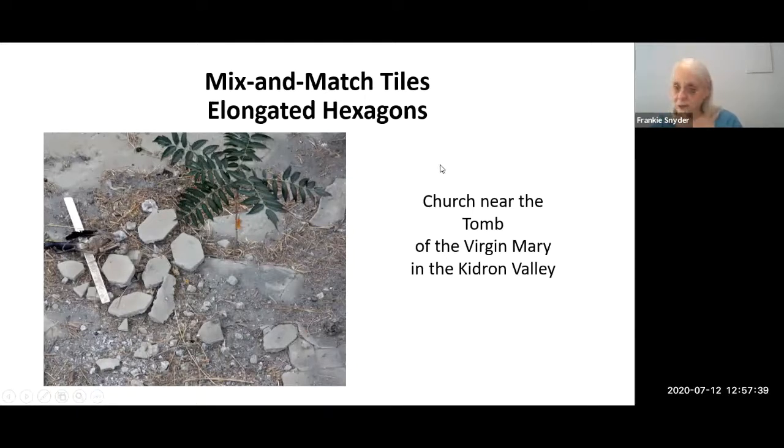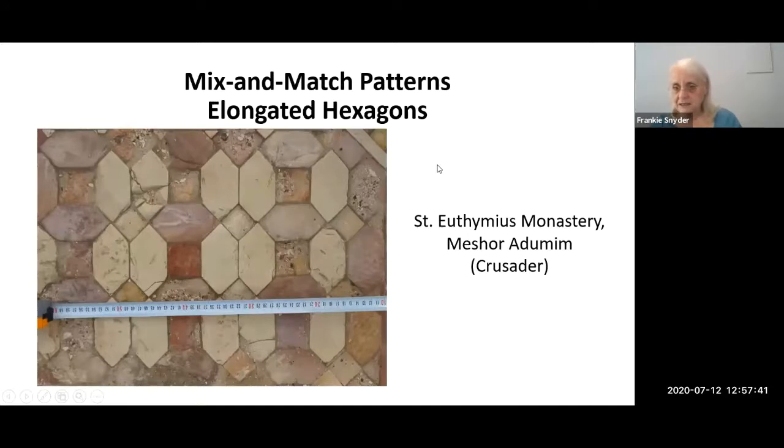Here's a really nice floor done with these elongated hexagons. This is St. Euthymius Monastery over in Mishor Adumim. This is actually a Crusader floor. The building is a Byzantine building that was reconstructed somewhat, and this is part of the Crusader floor. Again, you see these elongated hexagons being used here. Here you've got a larger square in there, and then you've got a smaller square that's used in this pattern.